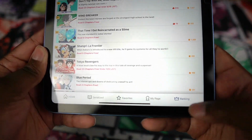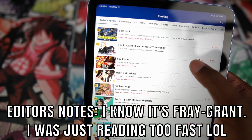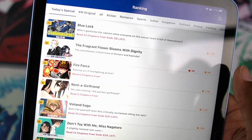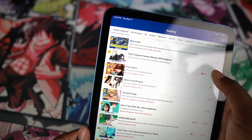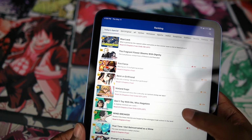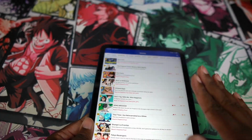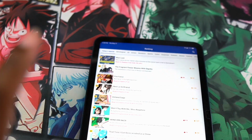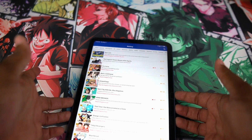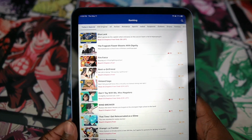Now let's go to the actual ranking side right here, and we get to the rankings. Blue Lock is ranked number 1. The Fragile Flower Blooms with Dignity, never heard of that, is ranked number 2. Fire Force is ranked number... Hold up. This has more stars in this series. Why is this ranked below? We got Rent a Girlfriend right here, which is ranked way too high in my opinion. We got Vinland Saga, which needs to be first. That needs to be first. But we got Nagatoro's top 6. I'm not complaining about Nagatoro at number 6. It should be like number 2, but hey, that's all right.